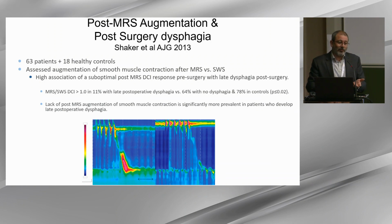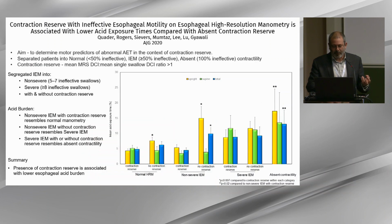Would you use these findings to limit someone from having anti-reflux surgery? Would you tailor your surgery according to these findings? I'm not sure, but this is an important and interesting finding.